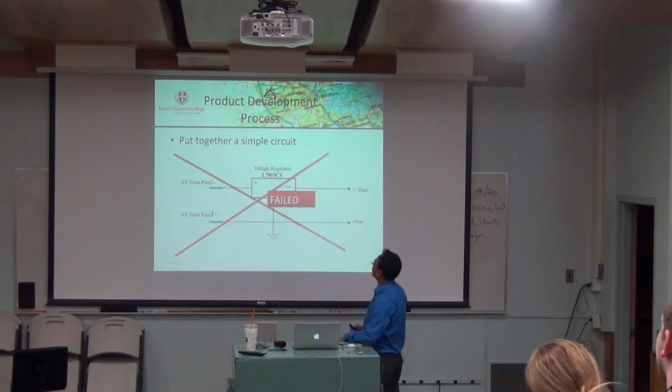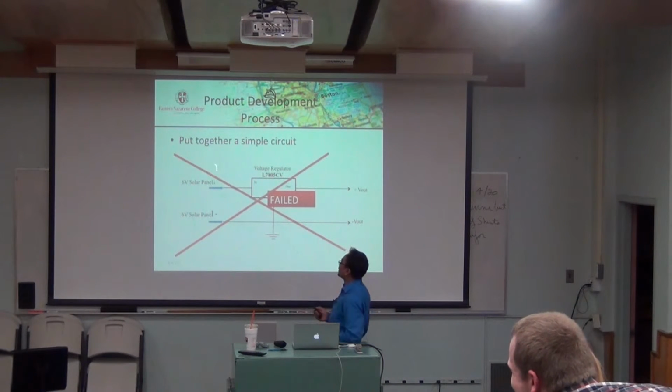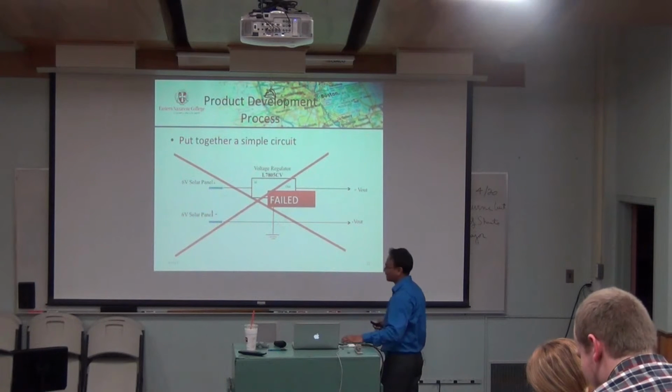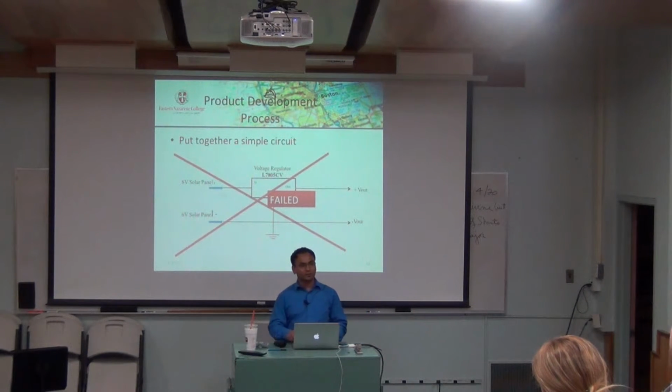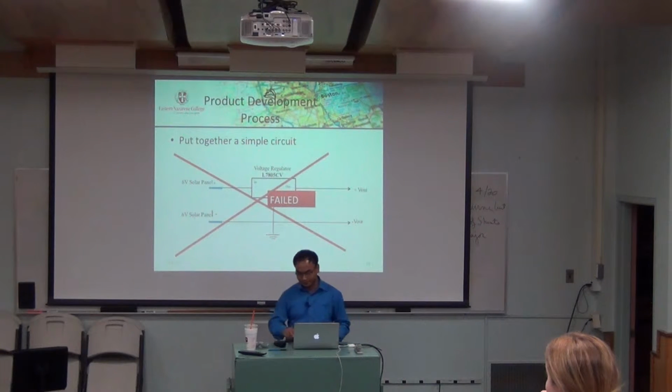So I put together a simple circuit to charge my device. But when I did that, it actually failed. It didn't like it. I had voltage going to my device and it still didn't like it. I thought the simple circuit would work fine, but that didn't happen.